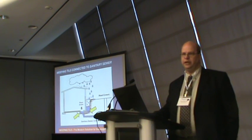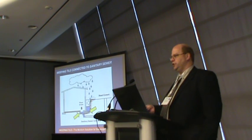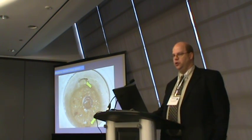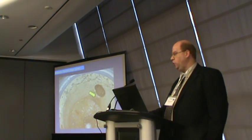So that, as we've seen already, the problem here is that the weeping tile pipe is connected directly into the floor drain. And so it goes into the sanitary sewer system. Under normal circumstances with just a little bit of water, that's not much of an issue. So here you can see a floor drain, and if you take a look, you can see the two outlets right into the floor drain where the weeping tile goes to. And you can see it pouring right there.